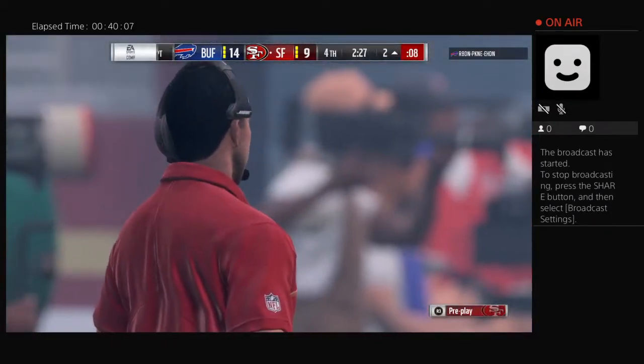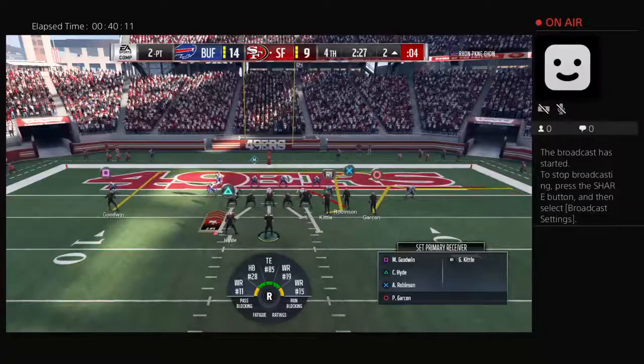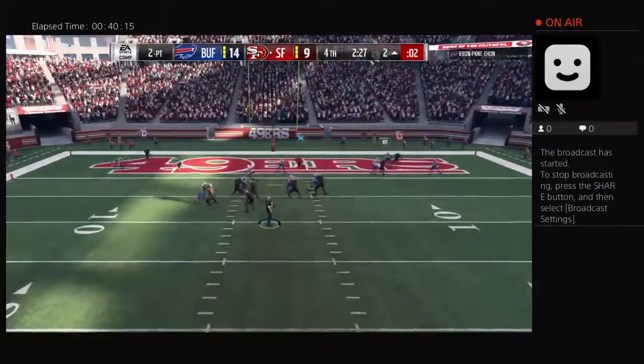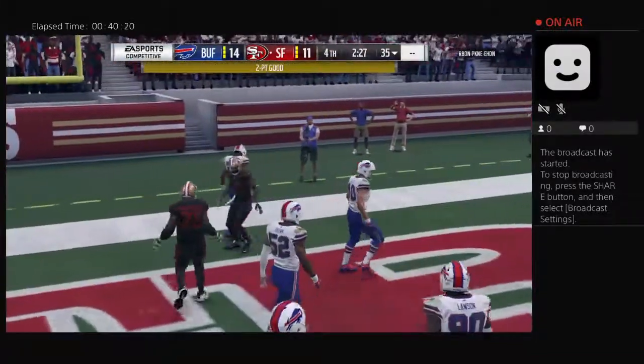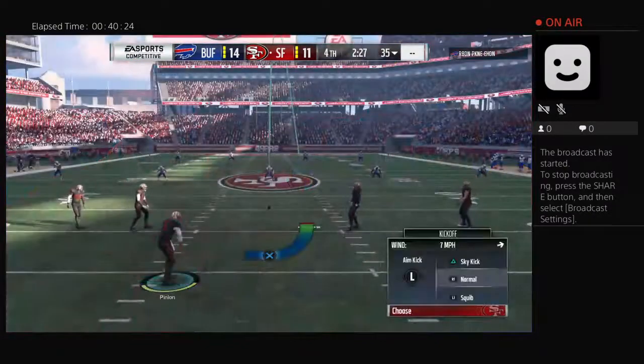Here we go now as we get set for a big two-point conversion. The play clock's running down. To throw is Beathard. And this is caught. They got it. And that could be an important 2 points. It gets them back within a field goal.